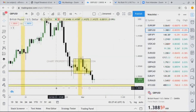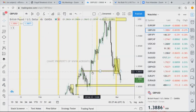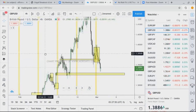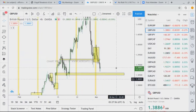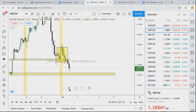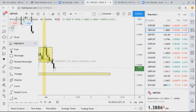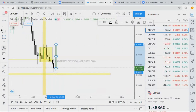What's GU doing? Down to this zone. GU didn't come here. It could easily break here and retest. But I'm not going to touch GU just yet. Let's just wait and see what GU wants to present to us. But guess what? If GU gives me, from this candle on the 4-hour time frame, something like this, then you know what to do.